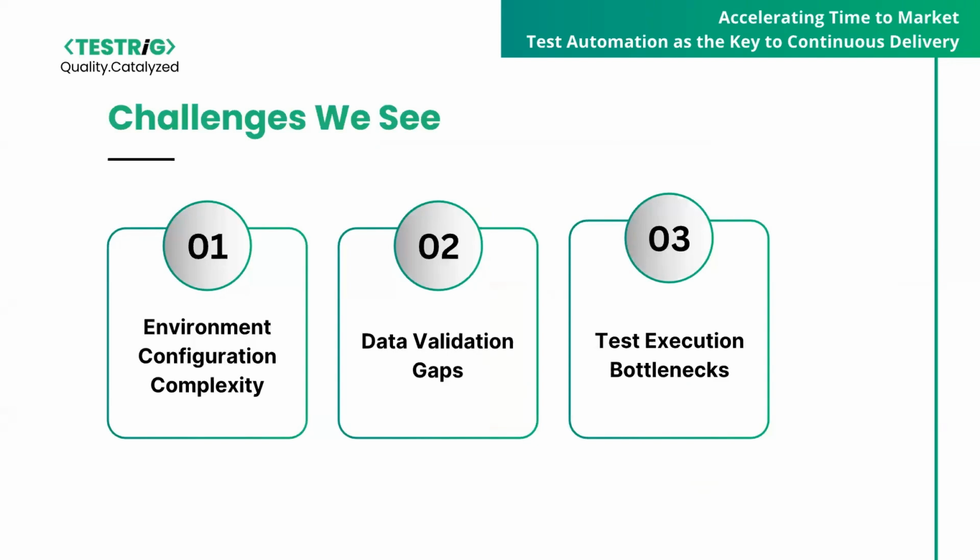So we will talk about three major challenges in this session. It depends on what kind of product they have and what kind of challenges. But here we are only going to talk about three challenges and how we have provided a solution to the customer for these three challenges.